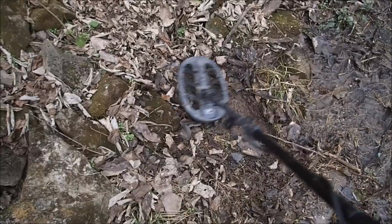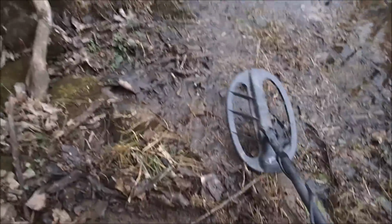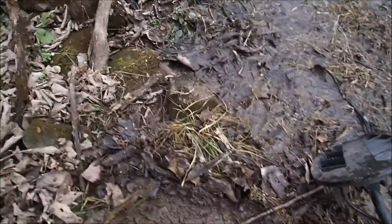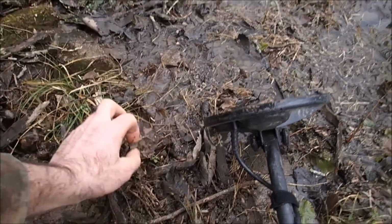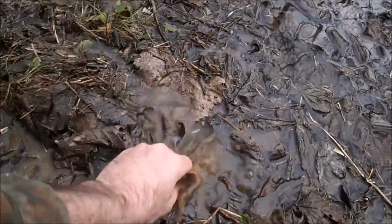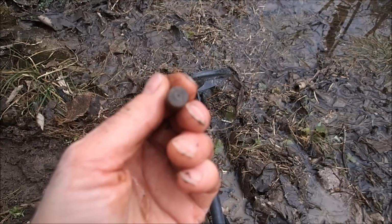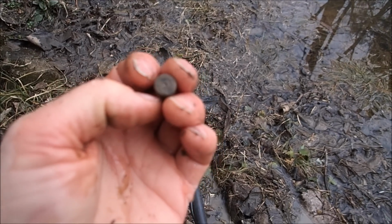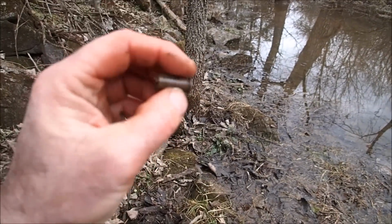It's right there. Yeah, it's right in there. There's a couple things. I don't have the waterproof Garrett with me today, so we have to be a little bit careful around water. Let's see what we got. You see it? Yeah, there it is right there. It's a pistol ball casing. Clean it off. Well, I wouldn't say it's really cleaning off, but I can't read it. I guess that's a 45 probably. I would guess there's probably 100 more right along the edge here, so we're not going to dig any more of those.